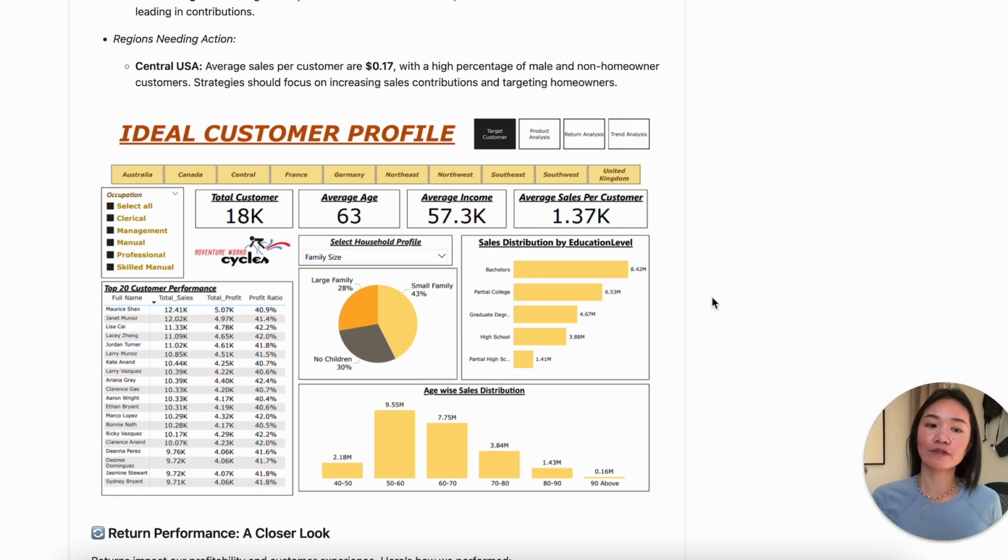The other thing to think about for dashboards is usually we're building dashboards so that we can look at data in a more dynamic way, where we can see how things changed over time. Now, most of the time, your ideal customer profile is not going to change that much over time. Like, it takes a lot for a company's ideal customer profile to really shift.